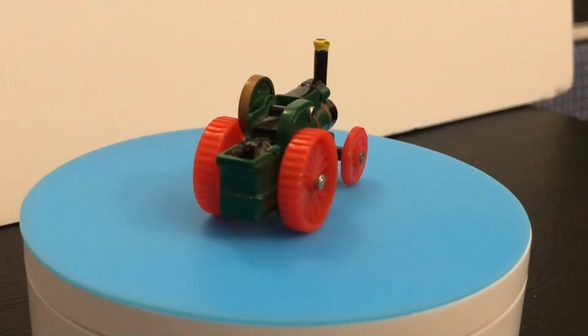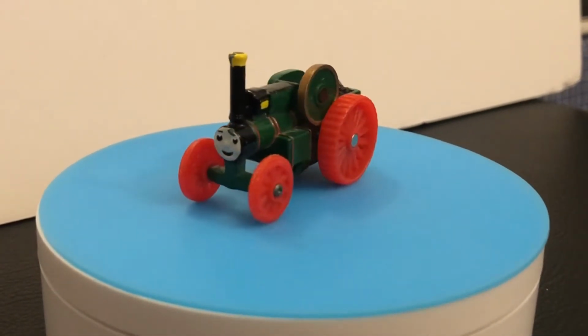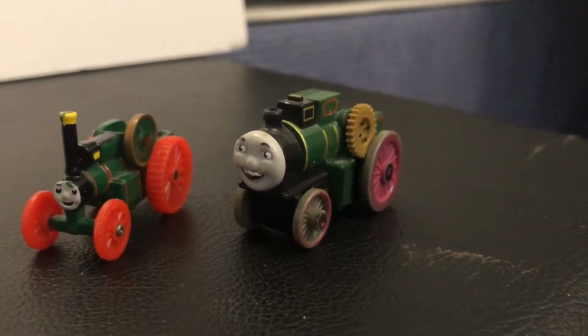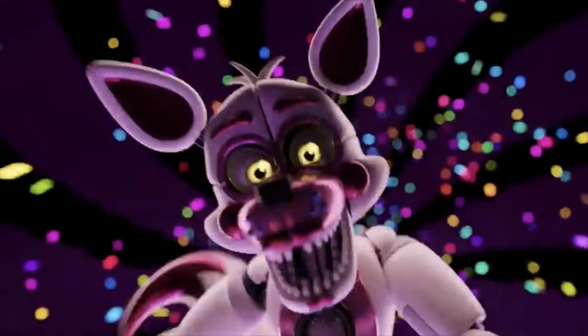Next up, we have the Ertl Trevor. I always thought this item was really small, but it's actually a lot bigger than I thought. It's a very good version of Trevor though. For the longest time, the only version of Trevor I had was the Adventures one, but now I have this one, which I think I like better. Let me know which version of Trevor you like better.